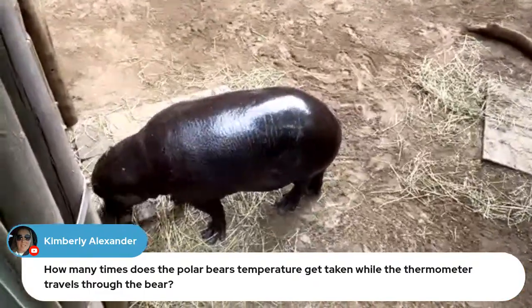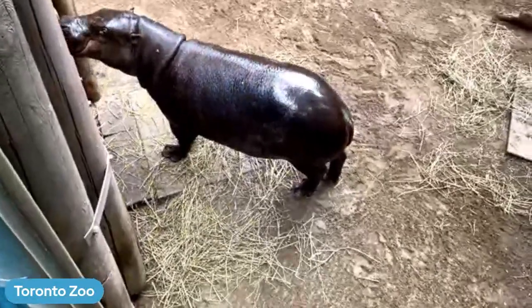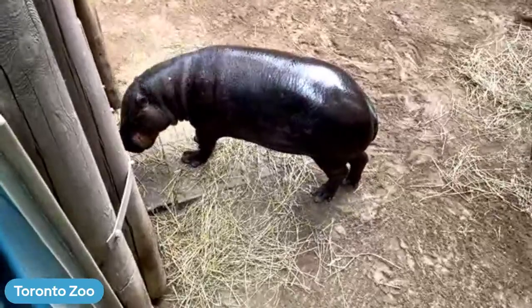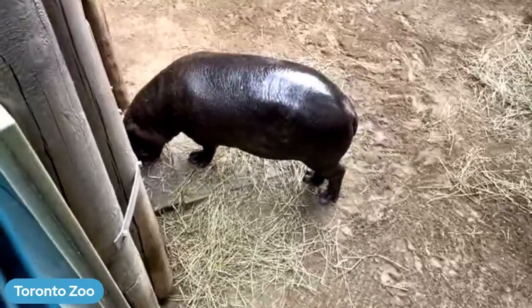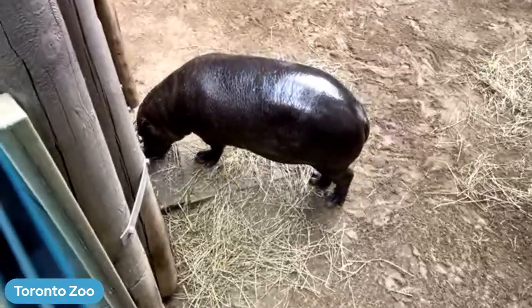That is a really great question. What the thermometer actually does is it takes averages of their temperatures through different times of the day. I believe it was every 3 to 4 hours, and then it would average them out. So we kind of had a daily temperature rather than an hourly or minute, that kind of thing.